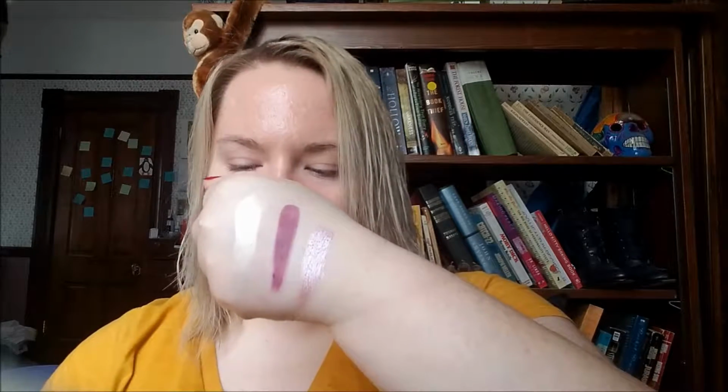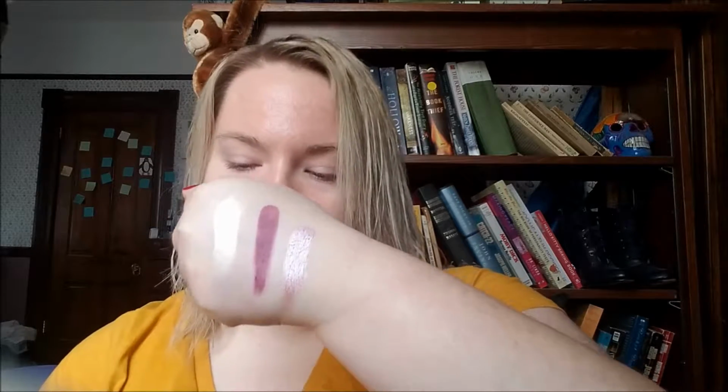Matte, shimmer, and this is for Leo, which is kind of a disappointment because I think they could have done something really cool and bronzy or orange with these colors, but the colors themselves are pretty. I just don't think they're super Leo. And then matte and shimmer for Cancer.